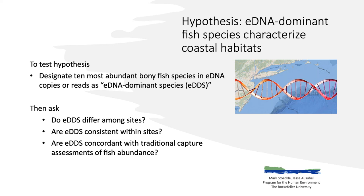First, do EDDS differ among sites? Second, are they consistent within sites? And third, are they concordant with traditional capture assessments of fish abundance?